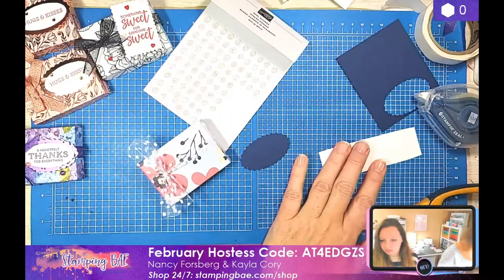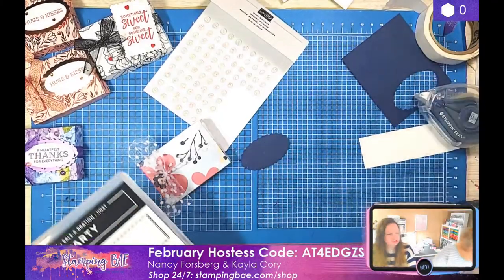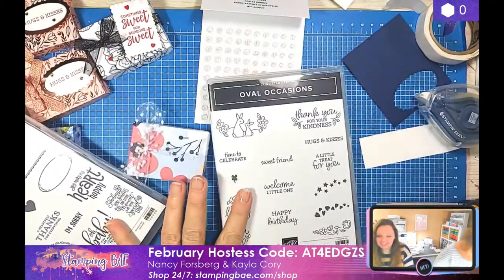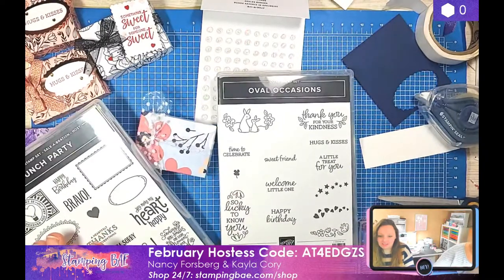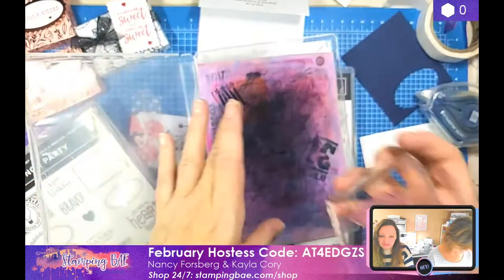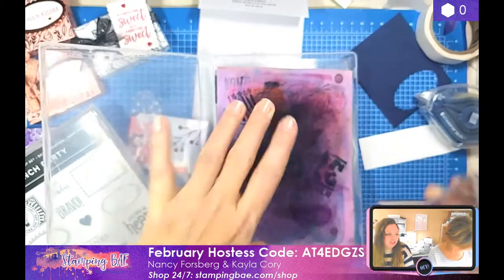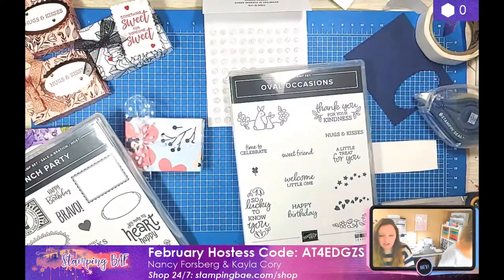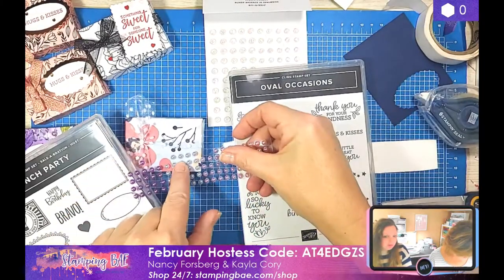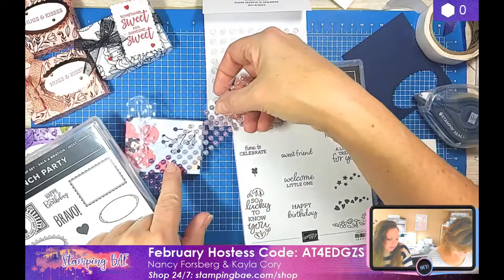What stamp should we use? Okay, let's see. I need to clean one of these off. Ooh, I just thought of something. We could use this seaside. Ooh, that would be pretty. We could use those pearls with this paper as well. Look at that.